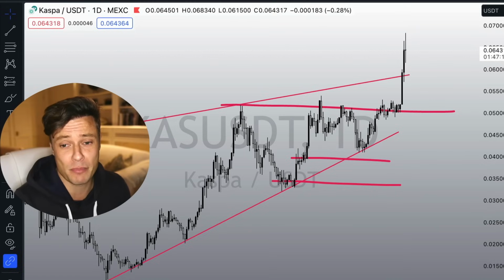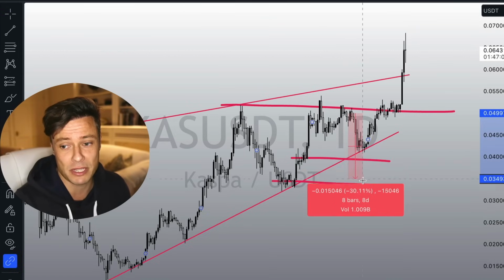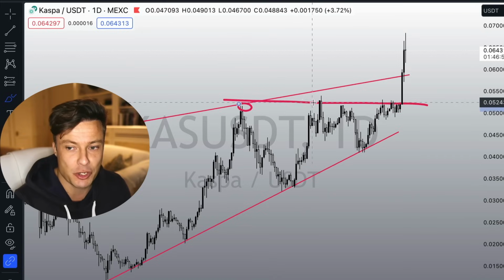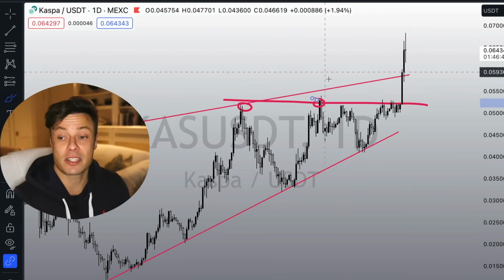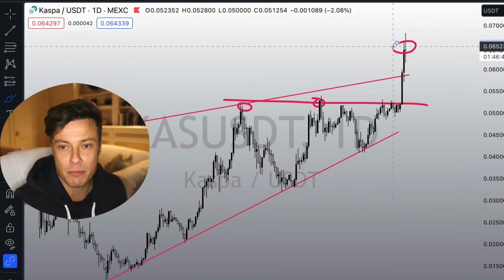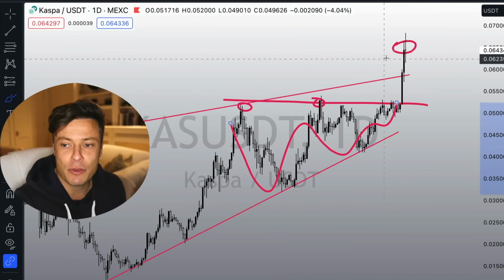And I got a lot of abuse for it because it didn't actually reach this line down here, which was about another 2% harder, or 13% harder. But it was very interesting that during this period, once these initial pumps had played out, no one was asking how to buy Casper and where to buy Casper from. Suddenly, Casper has a breakout up here, and then everyone wants to find out where to buy Casper from.